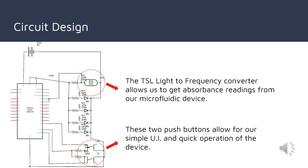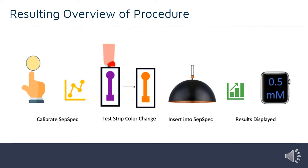Shown here is a simplified version of our circuit design that helps highlight the key components. The TSL works to convert the absorbance of light into frequencies that can then be used by the Arduino to relate to concentrations of lactate. The 2 push buttons help with the user interface and help keep the use of the device very simple and quick. This is a quick rundown of the procedure to use our device.